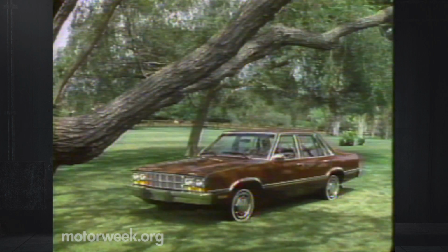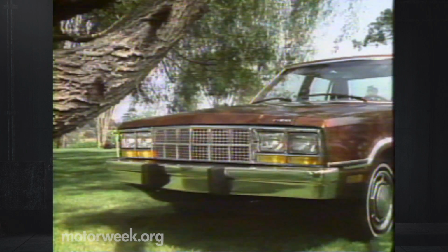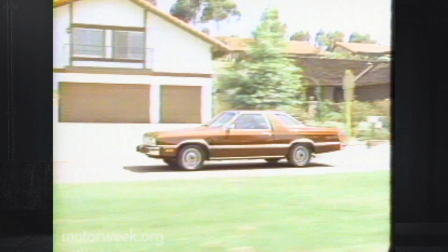Also given at least another year's reprieve are the Fairmont Futura and Mercury Zephyr series. Having been the basis for both the new T-Bird and downsized LTD, these mid-size 2- and 4-door sedans and 2-door coupes will eventually be replaced by the Tempo Topaz, so changes for '83 are also minimal.